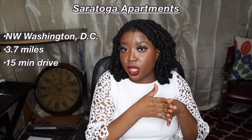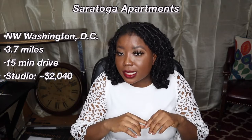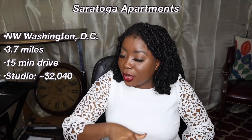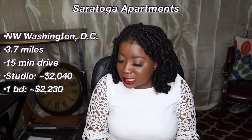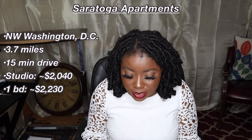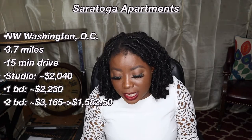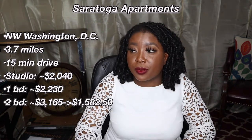They offer studio to two bedrooms. Their studio is $2,040. Like I said, it's a really nice apartment, but you can see it based on the price. The one bedroom is $2,230. You guys can see the steepness. Their two bedroom is $3,165. So that is $1,582.50, which, you know, is still cheaper than Trellis House that I stayed in. That was like $1,780. But yeah.